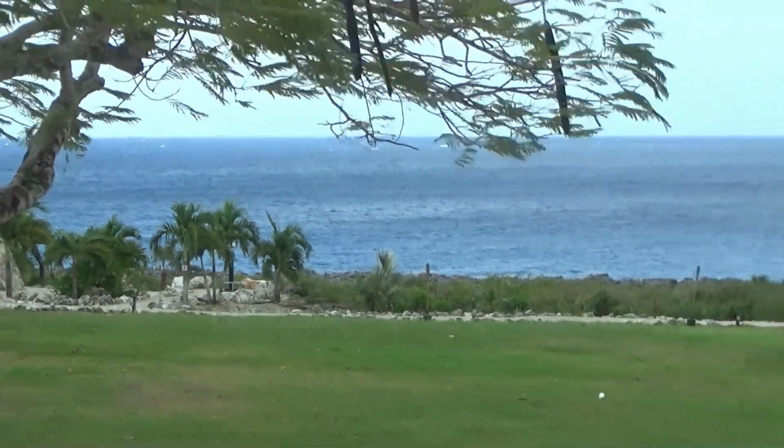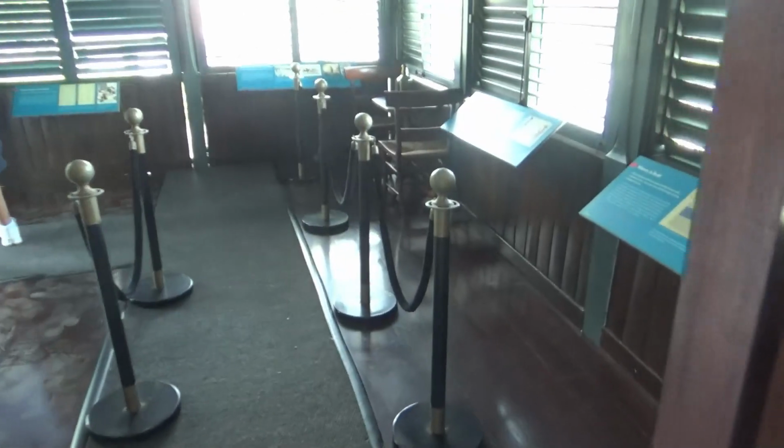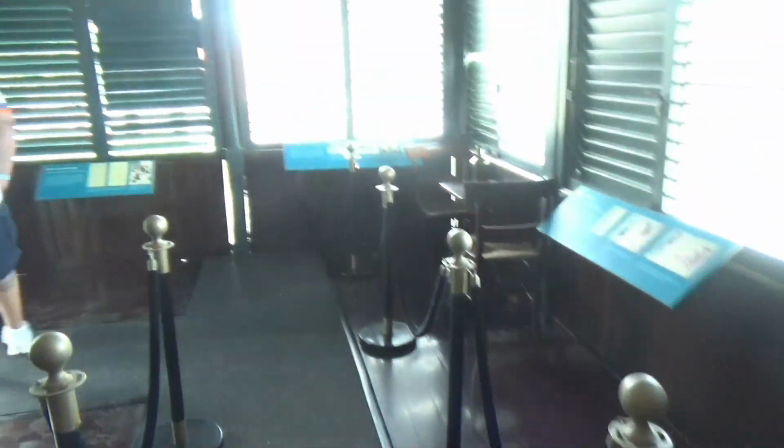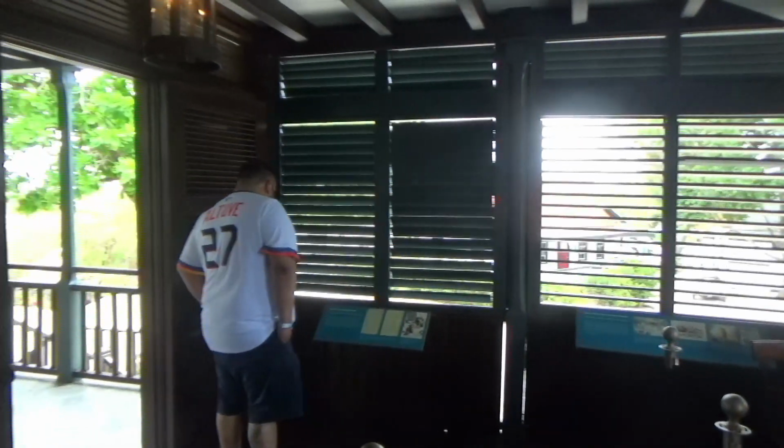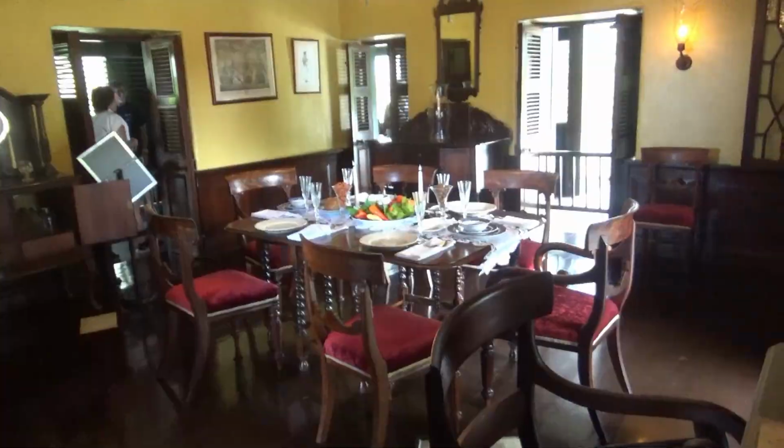Very nice looking shoreline here. Allowed to work on their Sabbath. If they did work on the Sabbath, they were punished by whipping. So folks, let's proceed this way. This is the main dining room. View of the room in Grand Cayman.